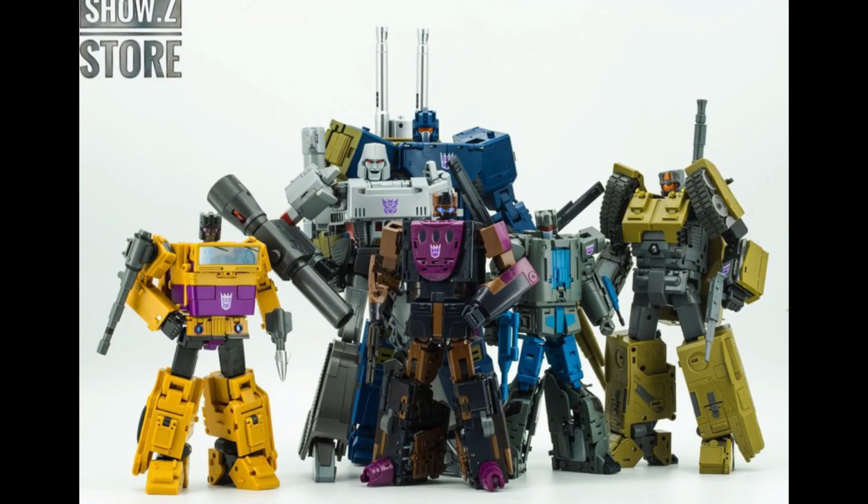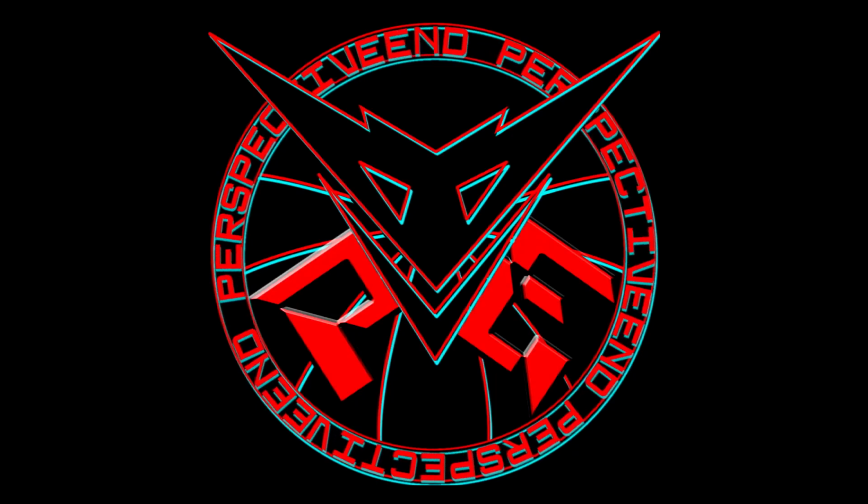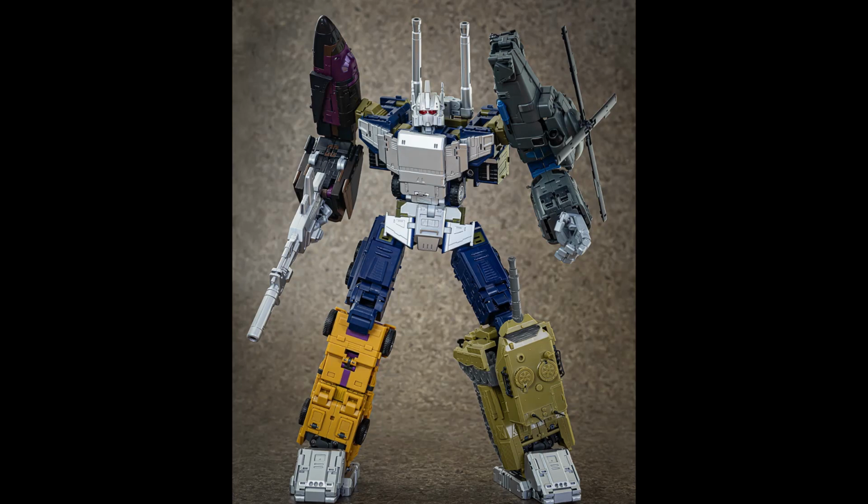Transformations are all good to great. The vehicle modes are as accurate as the robot modes. Combining the figures is a joy. It's actually fun to combine a combiner. Perish the thought. And aside from some coloring issues in combined mode, it's the most accurate Bruticus of all the sets out there. Almost everything about this set is as good as it can get.